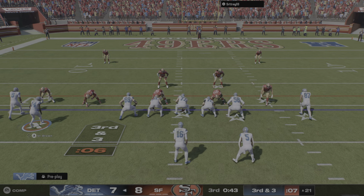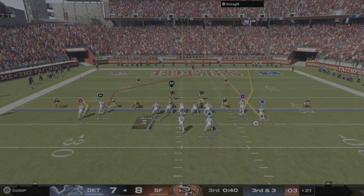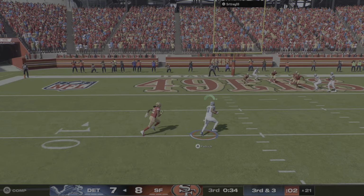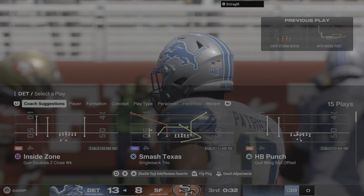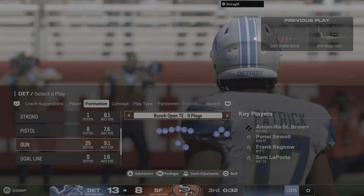Check. Slot man motioned over. Goff now on third down. It's inside the 10. And he's going to take this in. Touchdown, Detroit! The Lions grab the lead on their first series of the half.